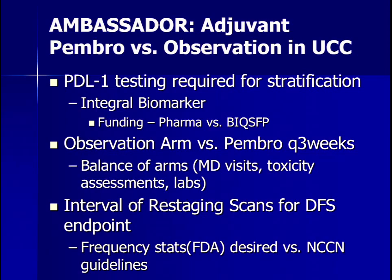And because the testing is used for stratification, or if this was going to be an eligibility criterion for the study, this is an integral biomarker. It needs to be funded. So the executive officer is involved in how we get funding for this critical piece. Do we get it from the pharmaceutical company, or is it something that we can apply for BISQUIC funds? And both of those require a good bit of work on the Alliance team.